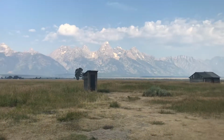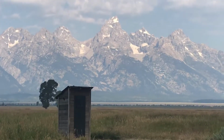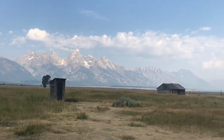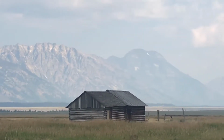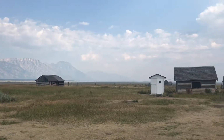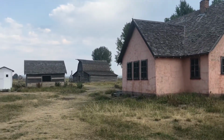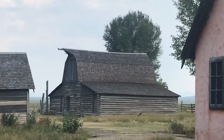There's an old outhouse, kind of the most scenic outhouse in the world, right there at the base of the Tetons. There's an old original cabin out there, along with the Moulton barn, which I'll show you over there back down the row. This is one of the famous original barns here.